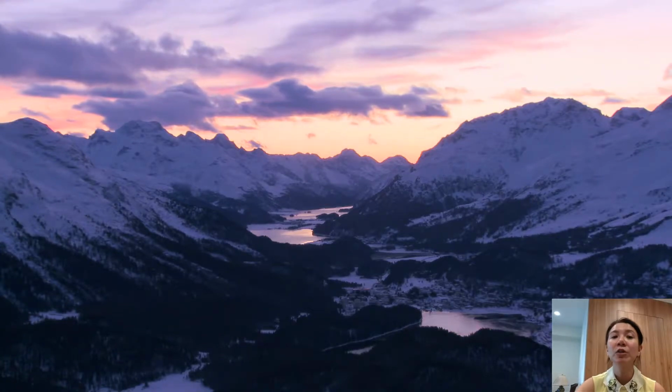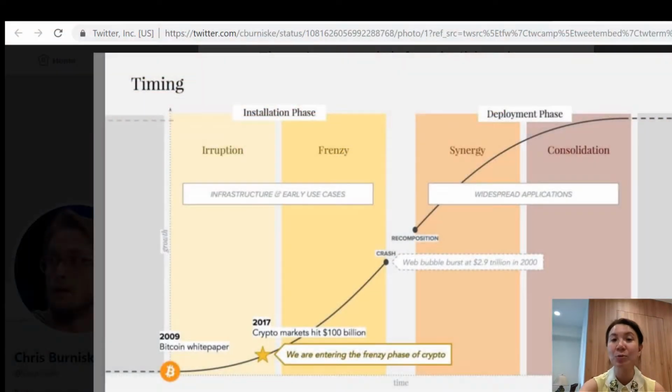And of course, we are still very early in the stage, as you can see from that S curve on the screen. Basically, we need to reach a frenzy, and there's still a long way to frenzy. And then next is more consolidation, synergy, then maturing is consolidation. It can easily take 15 to 25 years for the whole curve to reach maturity, just like how the internet took time to mature. And even now, things are still happening on the internet.